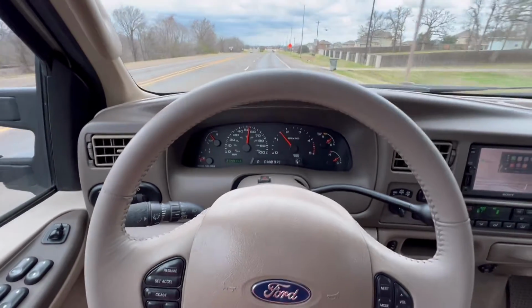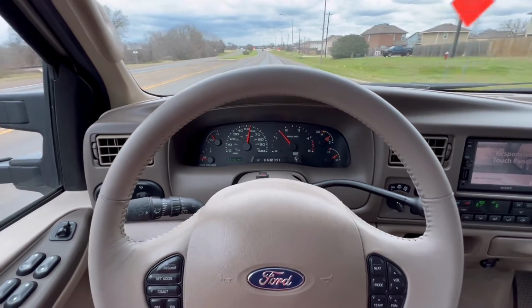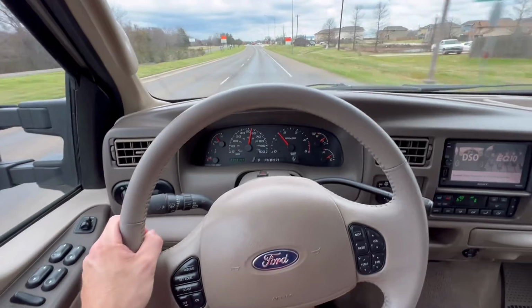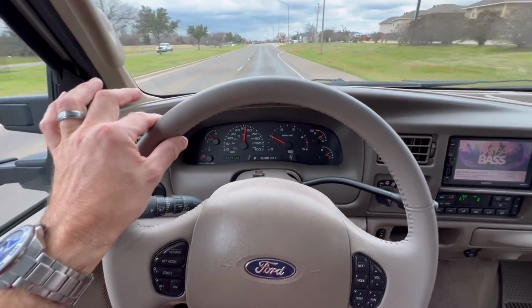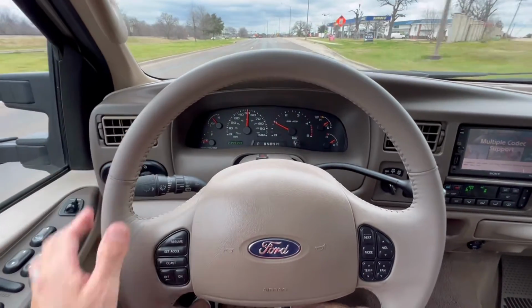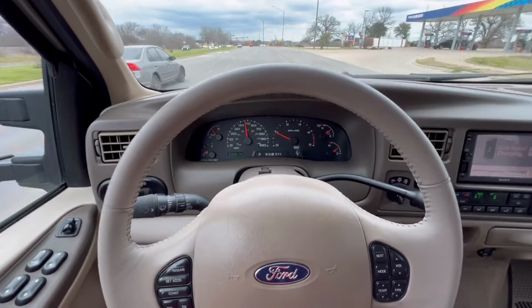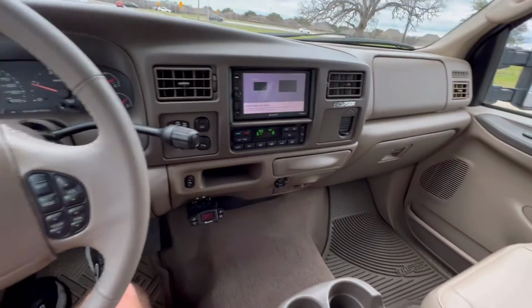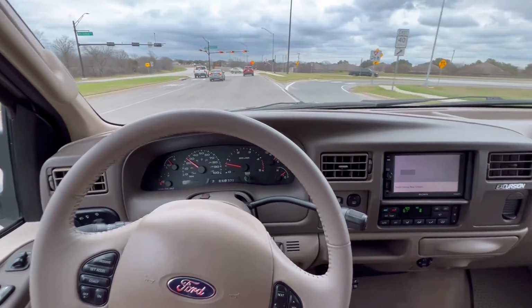Man, just buttery smooth shifts. Steering is very tight, no hands right now. There's not any slack in this steering wheel. It is a very tight steering wheel for an Excursion. Is it a brand new Mercedes level tight? No, probably not. But for an Excursion, very, very good. Again, very, very clean, you guys. I'll let the video run for a few more moments here.